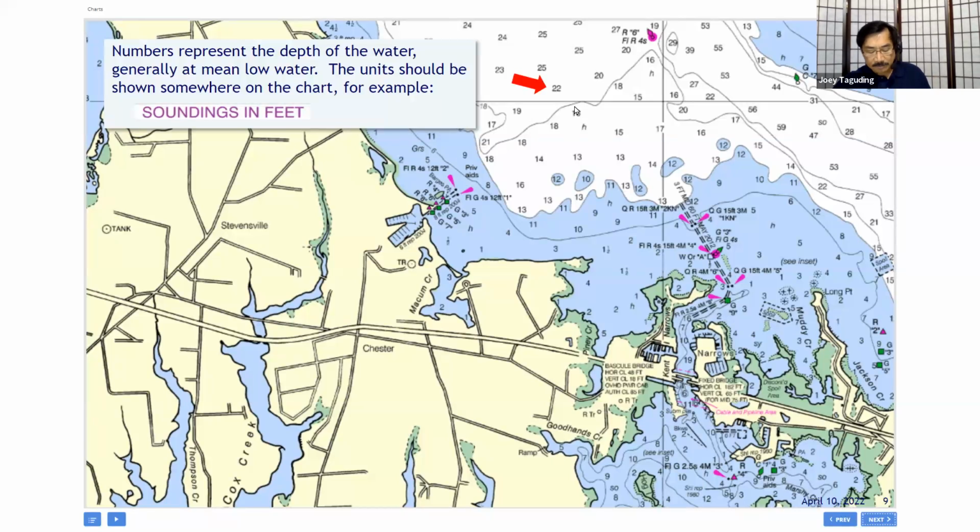The numbers indicate mean low water. Usually, it's the lowest tide measurement averaged over a 19-year period. And that's a little bit of trivia there. Most of the soundings or readings of the bottom you'll see are in feet. There are some charts that do it in fathoms, mostly in commercial areas. Let's go to the next one here.